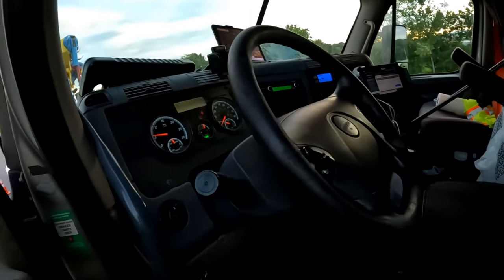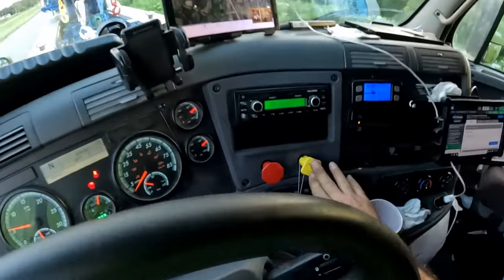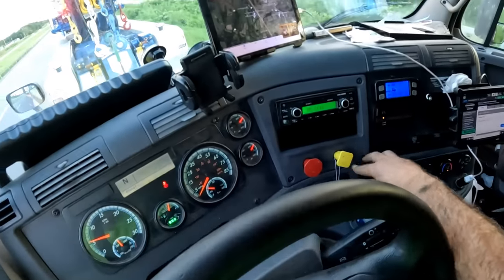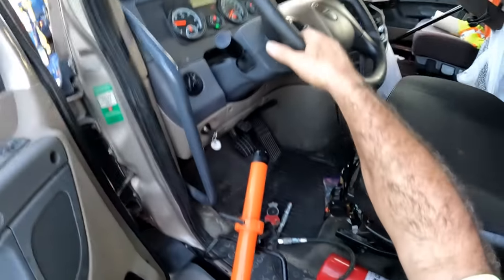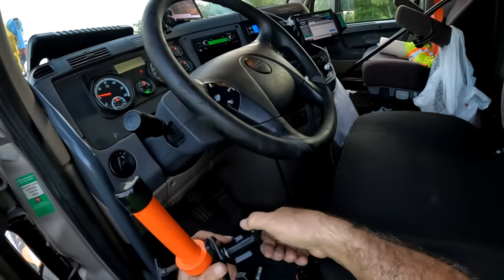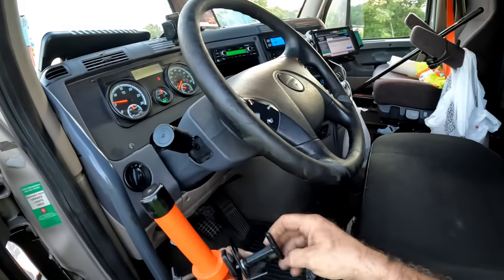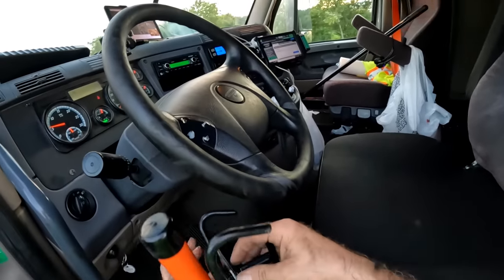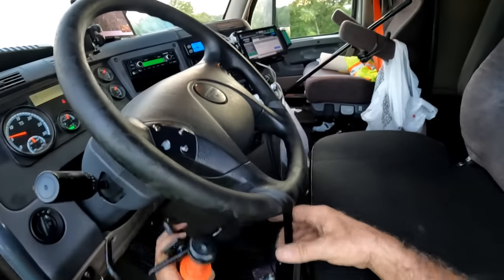Pressure is up good. Make sure everything releases okay. Parking brake off. See if we can fit this properly.